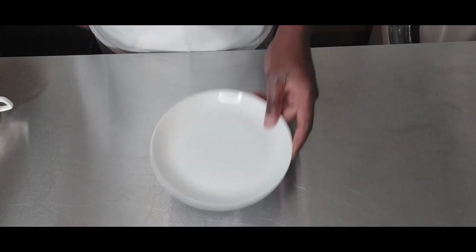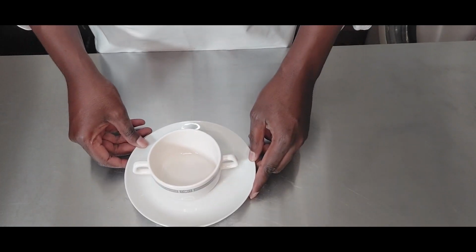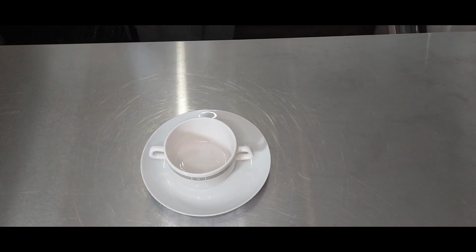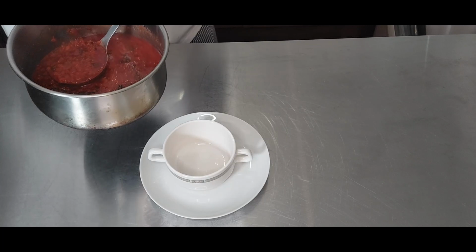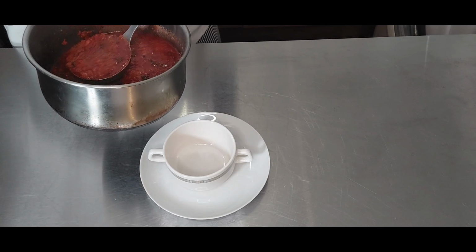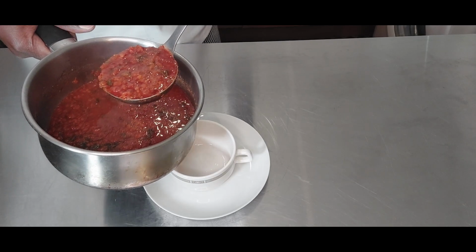Okay, so the soup is ready. And I'll let you have a look at what it's like. Hopefully you're seeing it. So this soup is the nettle and ground elder soup with beetroot Oynish marinade and red lentil.